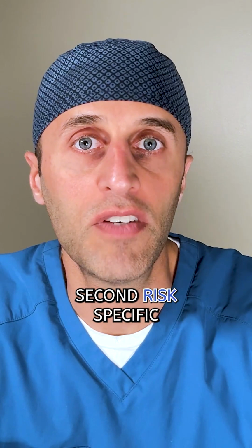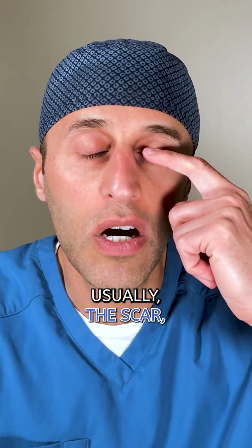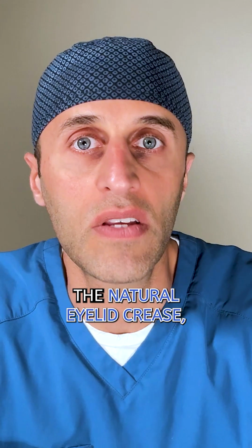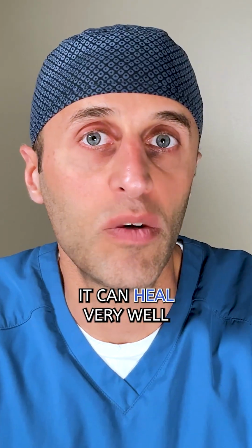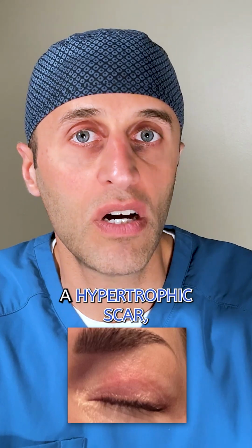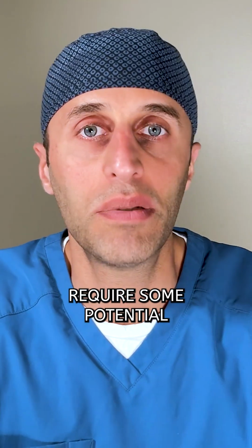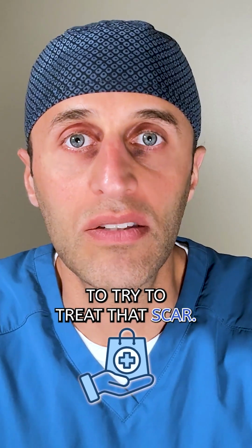Second risk specific to upper blepharoplasty surgery is something we already talked about, scarring. Usually the scar, if hidden in the natural eyelid crease, is not noticeable. It can heal very well over time. Sometimes though, you can get what's called a hypertrophic scar, which is when the scar gets thick and elevated, and that can require some potential more treatment to try to treat that scar.